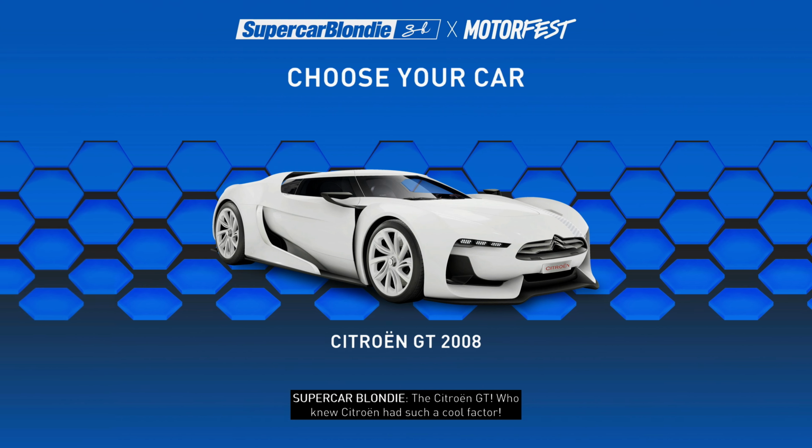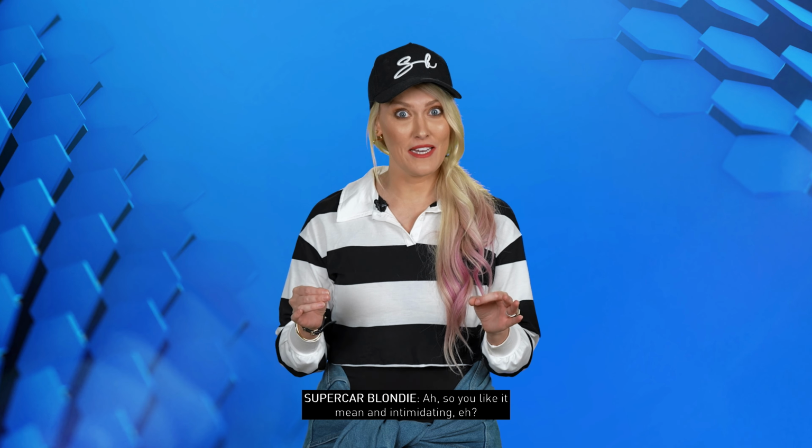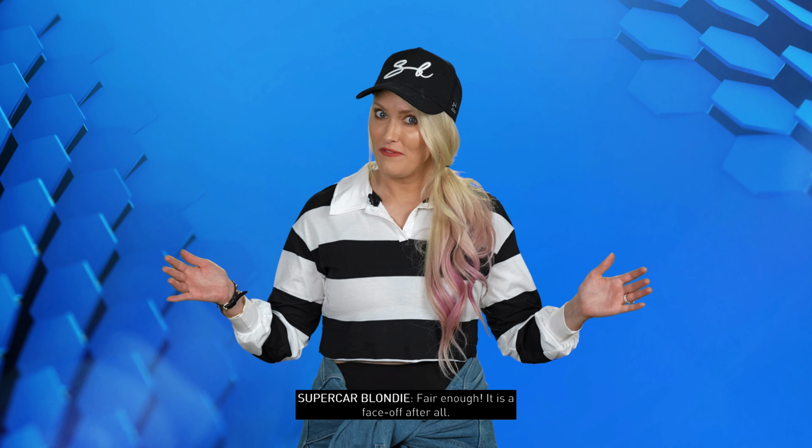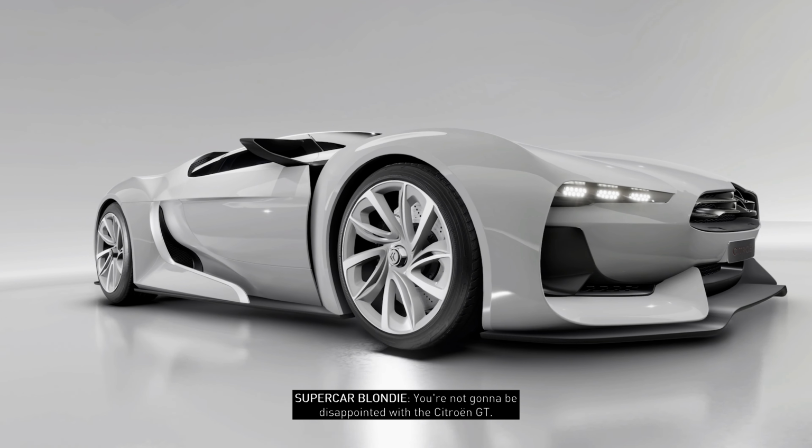The Citroën GT. Who knew Citroën had such a cool factor? So you like a mean and intimidating, hey? Fair enough, it is a face-off after all. You're not gonna be disappointed with the Citroën GT.